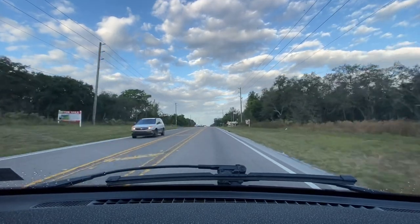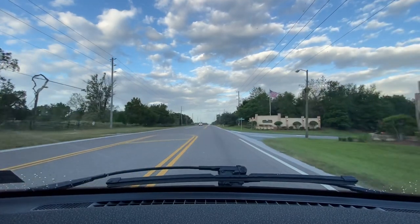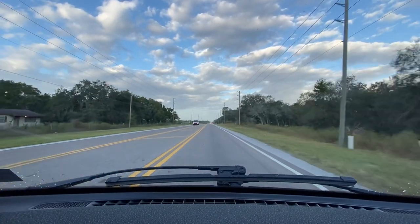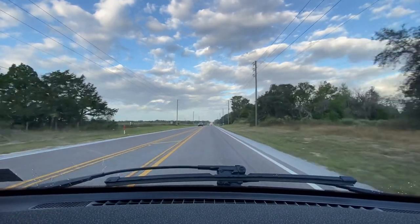I'm giving Omi a break, letting her rest. And I'm going to be doing a driving tour of a random neighborhood. Right now, I'm on County Line Road here in Springhill, Florida. I wanted to show you guys some of these small blocks that are around here.